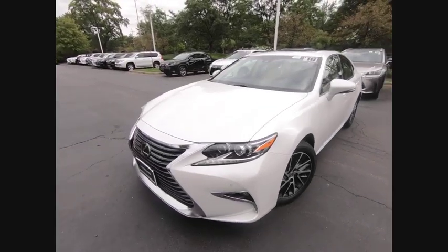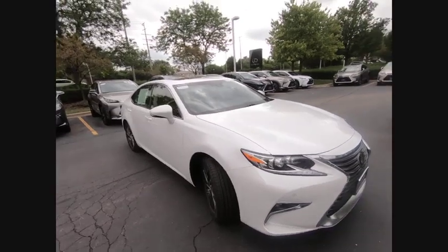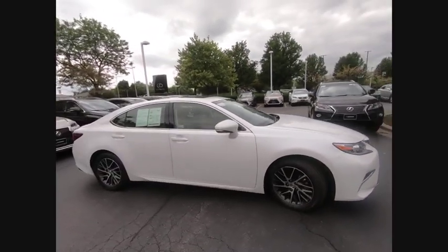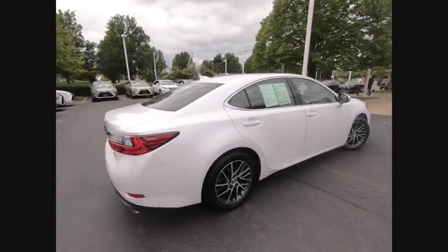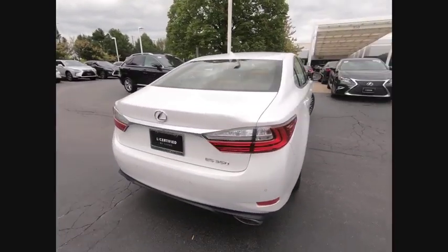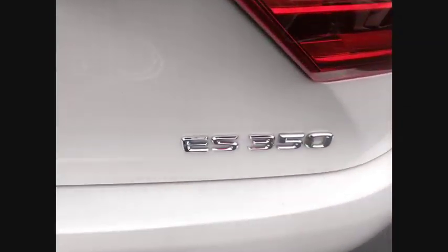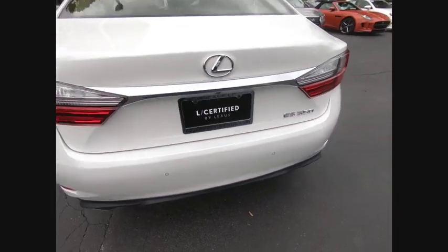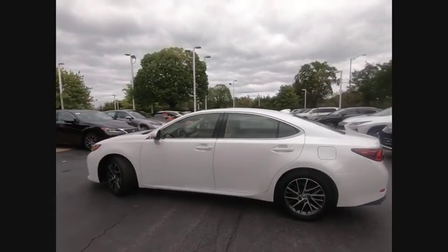Come test drive the 2016 ES350. The Lexus ES350 is a sophisticated combination of distinctive styling, luxury, and smooth performance. A 3.5-liter V6 engine propels the ES from 0 to 60 miles per hour in 6.8 seconds. And the countless standard interior features transport you to a new level of luxury and convenience.